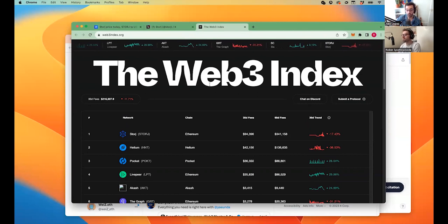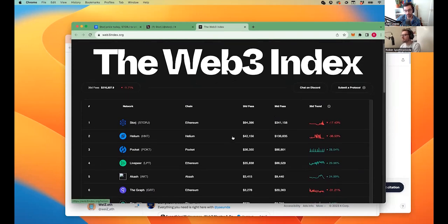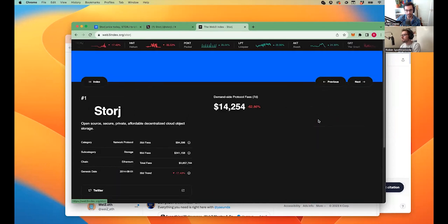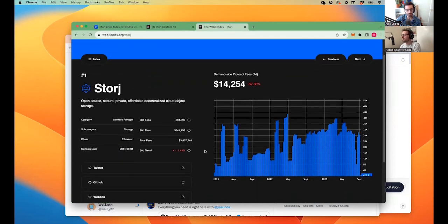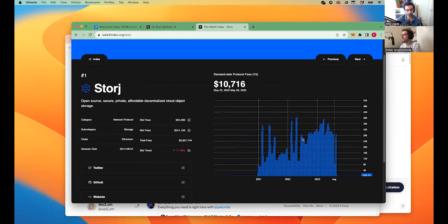Not entirely sure if it's to do with just the upload of content, or if it's also paying gas fees every time someone's consuming or accessing the content. But I thought that this was super interesting, seeing all of these other storage protocols, Livepeer, Helium, STORJ being right there at the top with $50,000 more in terms of fees in the past 30 days. So wondering if that means that more people are uploading or consuming content that's on STORJ. Yeah, I've never seen this before.